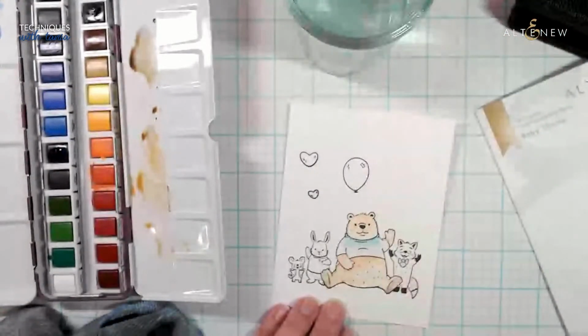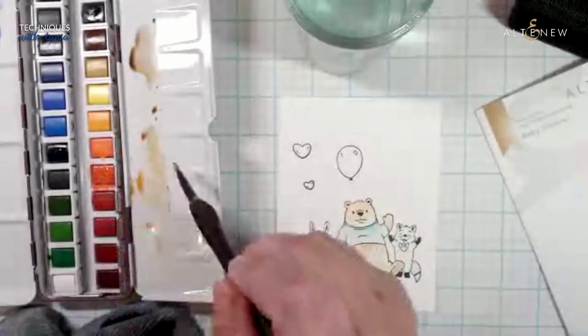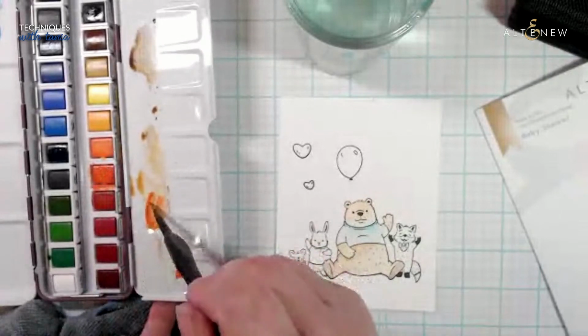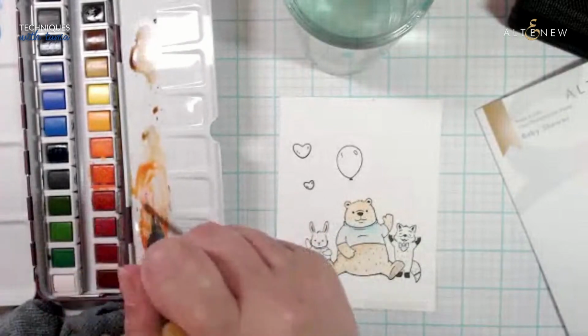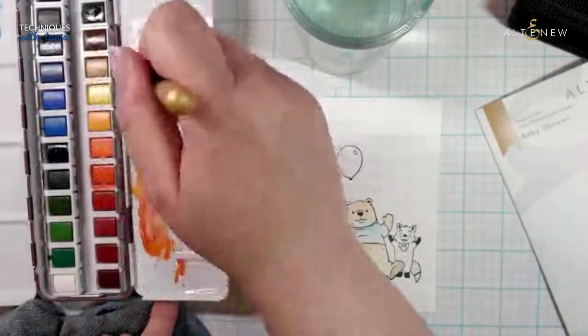All right, so I'm going to go ahead and color my little fox, and I'm going to make that fox a little bit more orange. So I'm going to grab this orange and pull in that brown that we had from before. And let's pull in a little bit of red. There we go. And I want a little bit of this brown.